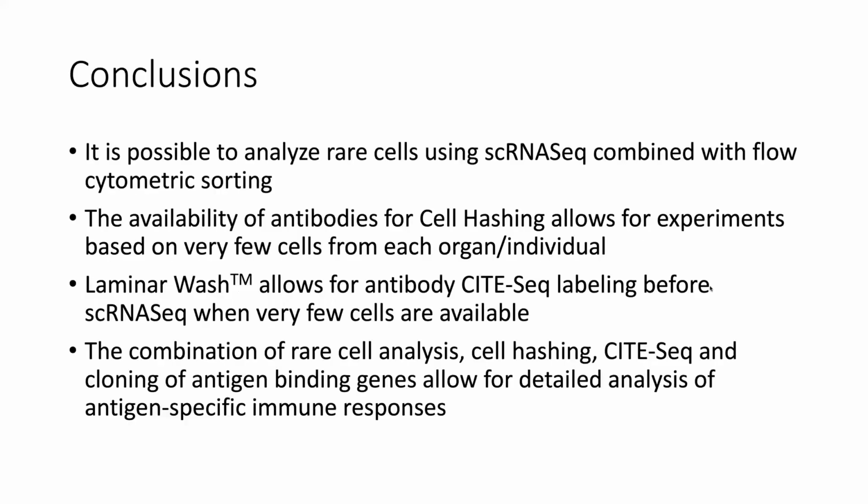So my conclusions here would be that it's possible to use single cell RNA-seq together with flow cytometry for analyzing very rare antigen-specific cells. And with now the availability of cell hashing, we can start with even fewer cells per organ or individual by pooling different samples after doing the cell hashing, and in that way getting much more data out than we would by just pooling the cells without knowing the donor for each of the cell types.